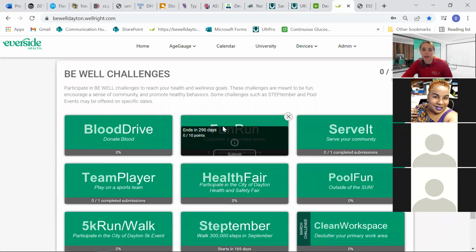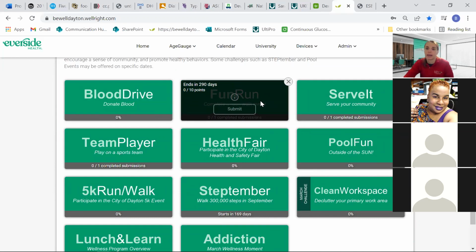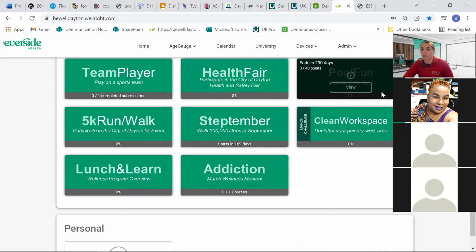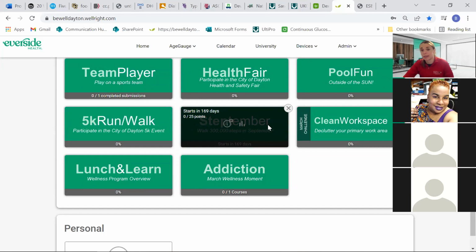Continuing to work our way down here, we have our Be Well challenges. So this is the blood drive. If you do blood drive, if you're doing your own fun run, say you go do a turkey trot, or you're going to do a walk for a community event, or walk to support women, something like that, that would count towards points. Serving in your community, being a team player, playing on a sports team, participating in the health fair. We have the pool events coming up. So again, you're going to earn points for that. Those dates are to be announced here as well. Our 5K is coming up in September again.